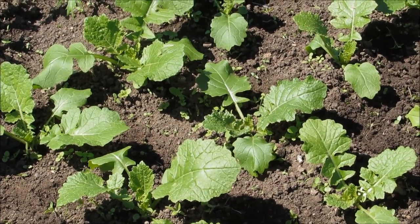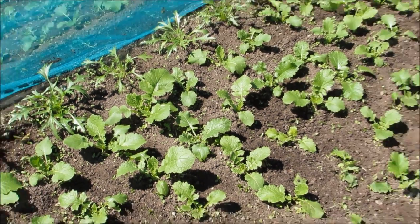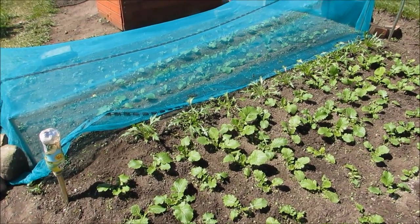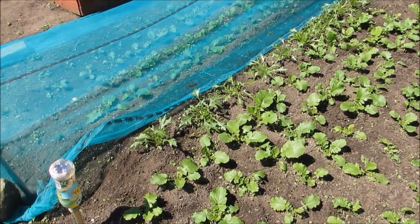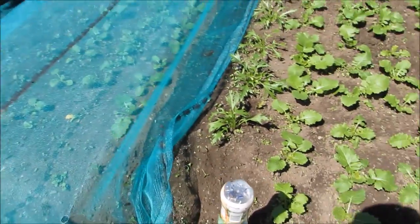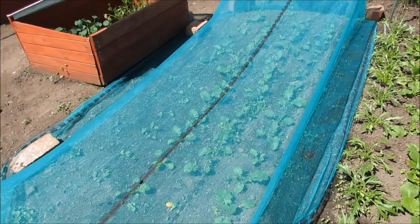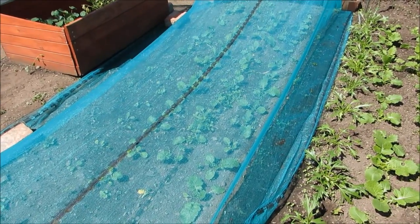These are the golden ball turnips that Michael planted some weeks ago. They're doing fine. I think I'll leave the net off of them now. I think they should be okay. On the other side is the mazuma. And then some more of there's a mazuma here. Sorry for the shadow. And then some more turnips there, but they're not so far on because we planted them later. So we'll leave the net on there for a bit.